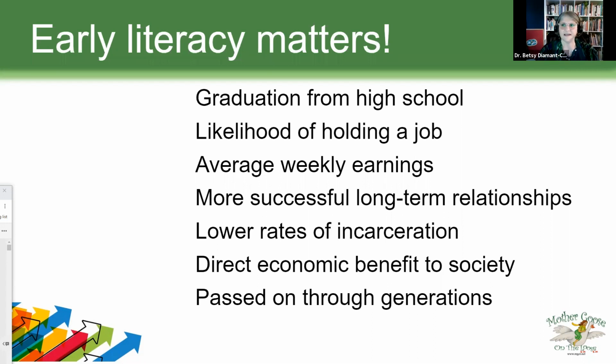There have been studies by James Heckman, who's a Nobel Prize winning economist, who says that there's a great rate of return to society, something like for every $1 we spend on early literacy, we're saving $6 to $7 of benefits for incarceration and all the other needs that will have to be met. So entering school ready to learn leads to better education, better health, social and economic outcomes. Not only that, but these benefits can be passed on through generations, and that's what the latest research by James Heckman shows. So the more words children know in kindergarten, the easier it is for them to learn in general.